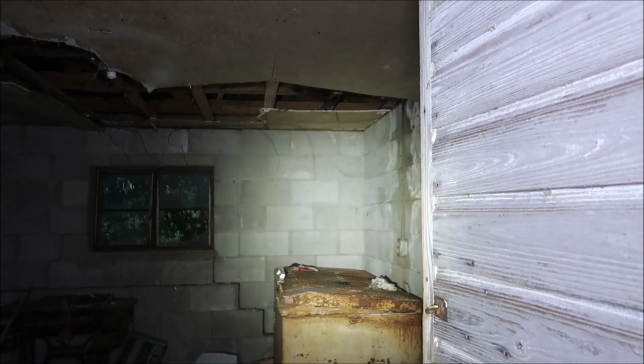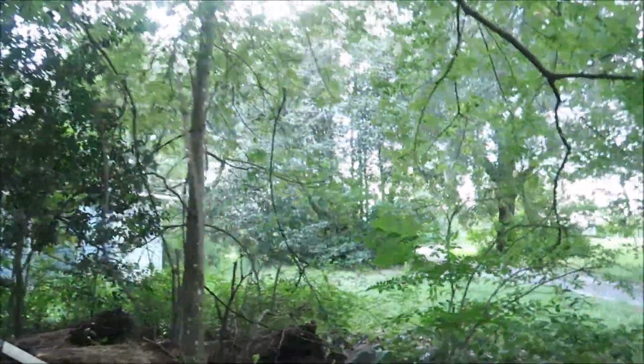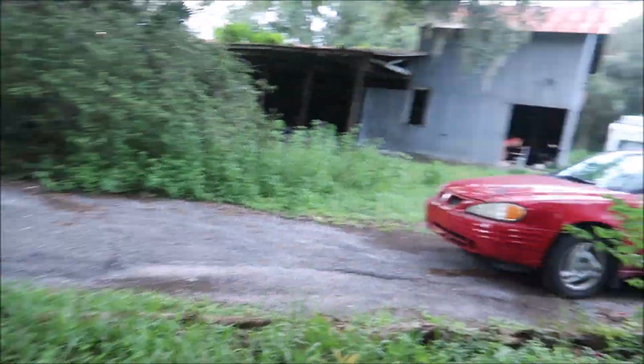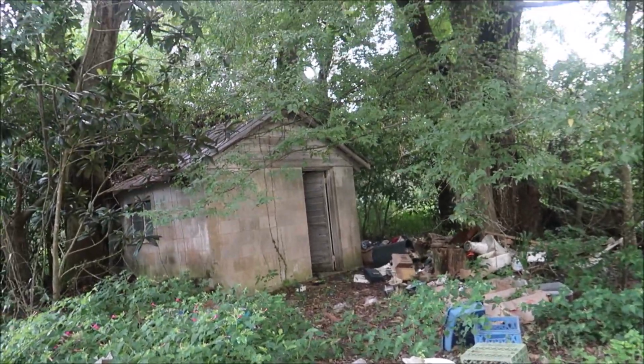Oh my God, there's a freezer. I wonder what's in it. I'm not going to open it. There ain't no way. Oh, it reeks here. Oh my God. It stinks, guys. It stinks. Angie, there's a deep freezer. Yeah, you should go open it. Oh Lord, this is creepy.